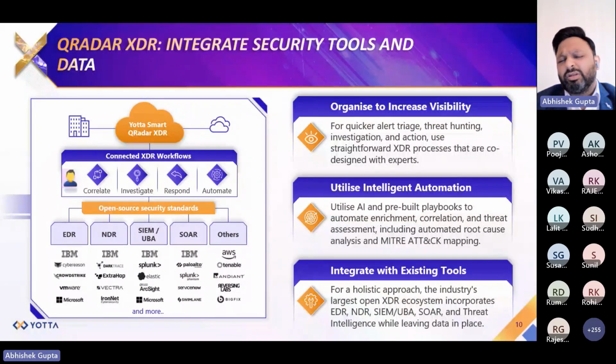UBA, to be very honest, is a part of the SIEM solution, but it is a user behavior analytics system. It is getting feeds from the SOAR solution and the other components.